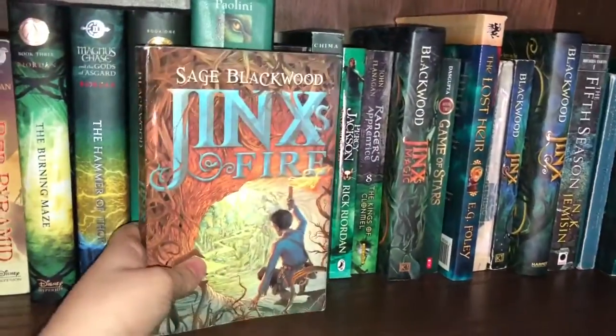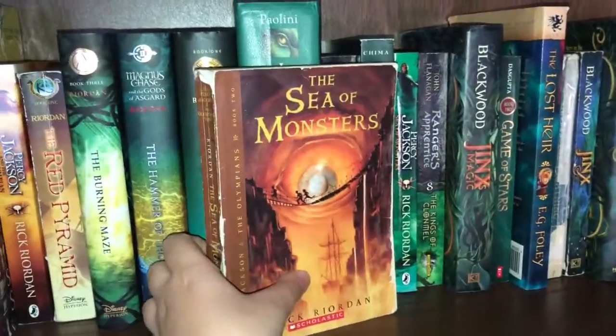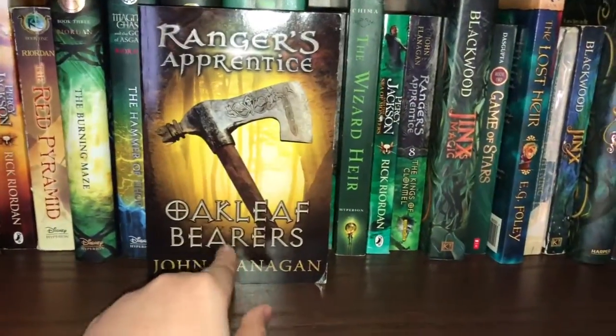We have Jinx is Fired by Sage Blackwood. The fastest way to love reading. Like, you need to read the other two books. And it's mega floppy, and floppiness is always great. Sea of Monsters by Rick Riordan. Not the hideous version. No.